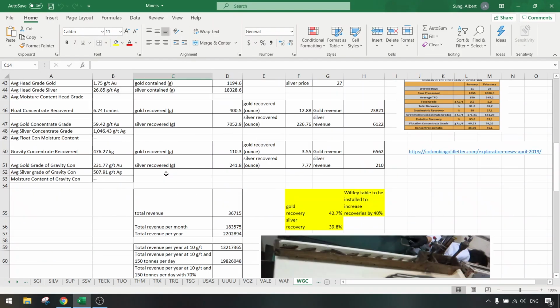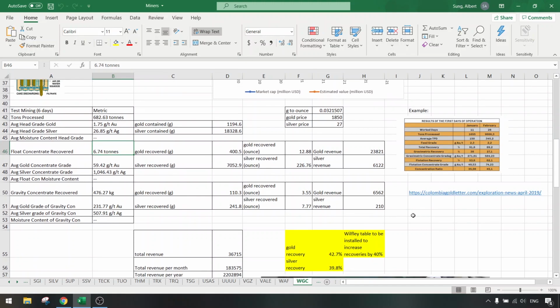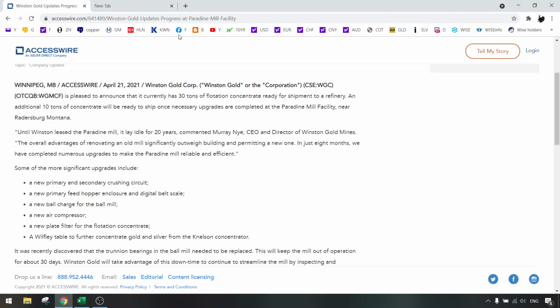Let's start with 30 tons. From the test mining from 6 days, they had 7 tons and now they have 30 tons. And in those 30 tons, they have around 70 grams per ton of flotation concentrate. This is an example from another project and that's consistent. We have 70 grams per ton in the flotation concentrate. So let's do a calculation.